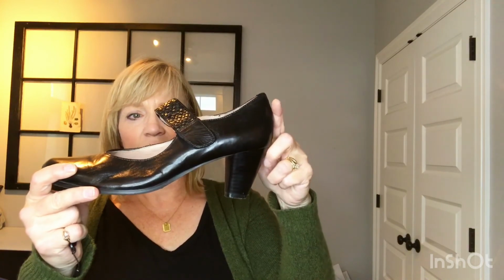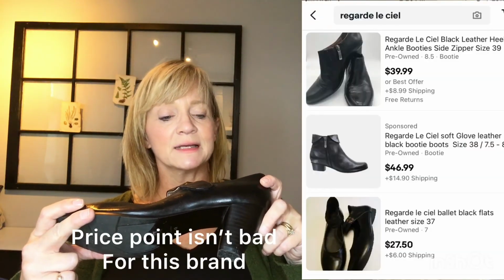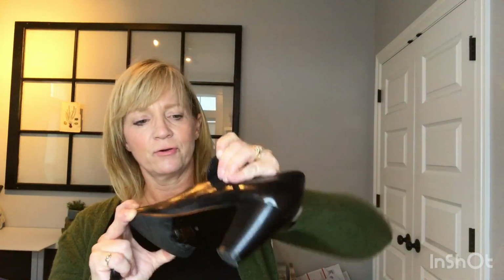And last but not least, really cute Mary Janes with a little bit of a heel. Never heard of this brand before either. It's called Regarde Les Cils. I don't know, it's French. I'm sure I butchered that, but so cute. It's got the little Velcro buckle. Really beautiful condition, and you can just tell by feeling it. It's a really well-made shoe. So we'll see. I think I'm gonna have some great shoe sales after all of these finds.